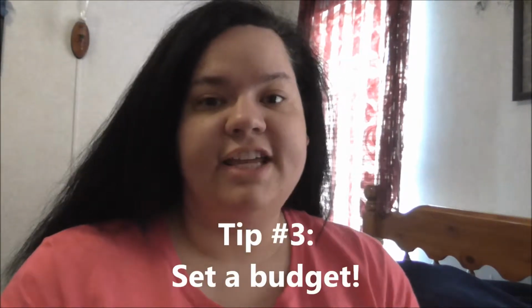Tip number 3 is set a budget. It's really important to set a budget. You don't want to go in just thinking, oh, I'll just use my debit card, or not have any idea of how much money you want to spend. It's really easy to spend too much in a thrift store even. So it's good to set a budget.